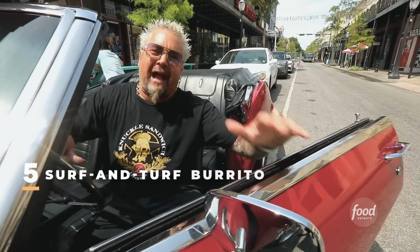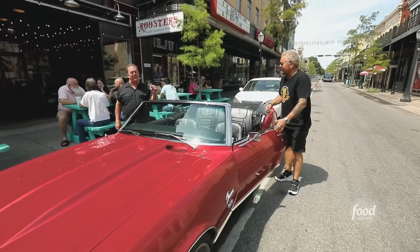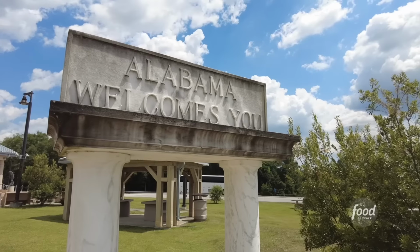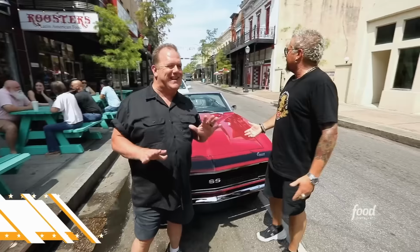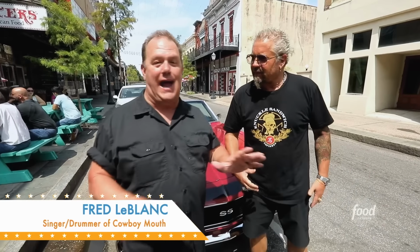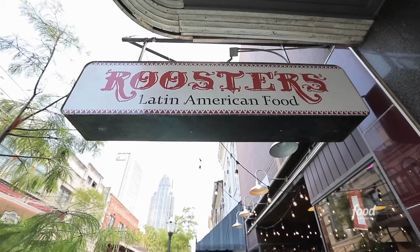Nothing better than playing some Cowboy Mouth cruising through New Orleans. Guy, that's Cowboy Mouth, but this is not New Orleans. This is Mobile, Alabama. Well, it feels like Mardi Gras could have been going through here. There's people that say that Mardi Gras started here, but I'm not one of them. All right, has Cowboy Mouth played on this street? We played there, we played there. Have you eaten here? No, it seems like a fried chicken joint. It sounds like a fried chicken joint, but it's not.